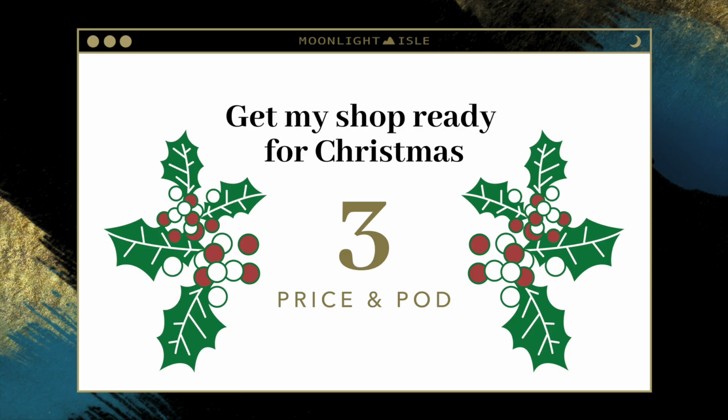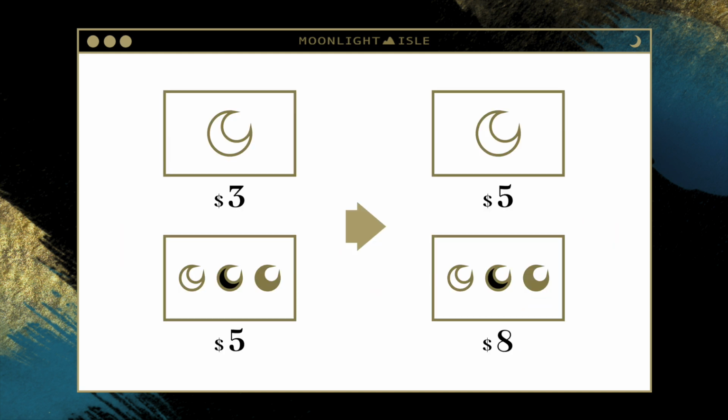And the third step, price and print on demand. I didn't allow the full print on demand license, because I want to be more protective of my drawings. But this time I do want to maximize my revenue. So I decided to raise my price and allow the full print-on-demand license.